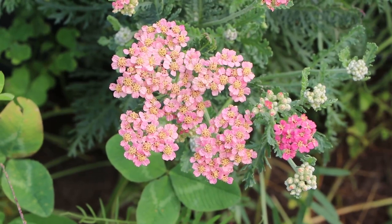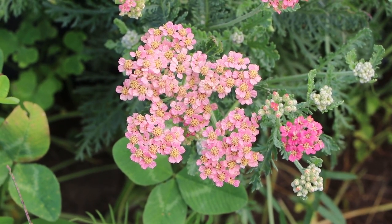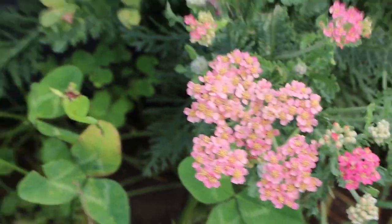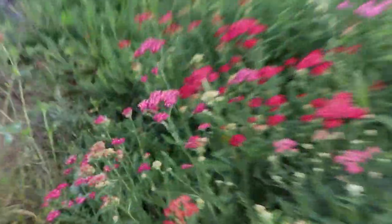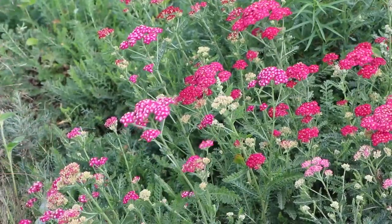This color though, it's actually a little bit more apricot-y than it's picking up on camera. Wow. I hate when my camera does not show the true colors, because these things are just amazing. All right, maybe I'm gonna cut some.